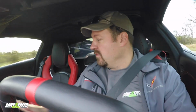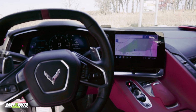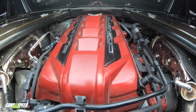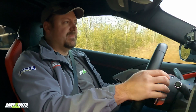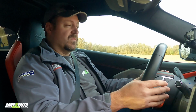So this car has everything. It's got the two-tone leather, it's the 3LT package, it has magnetic ride, front end lift system, the Z51 package, which is what I care about. This interior is miles ahead of the C7, and all that custom exhaust. And the transmission just shifts so nice. The shifts are instantaneous. I wish the paddles were a little bit bigger, maybe a little more Ferrari-like or Alfa Romeo-like, but the paddles work great.